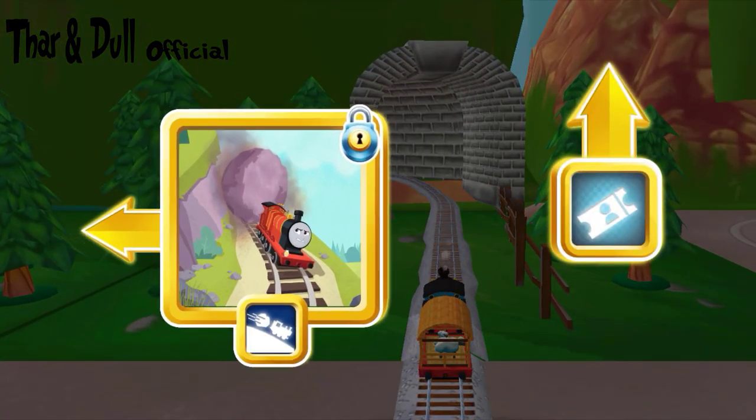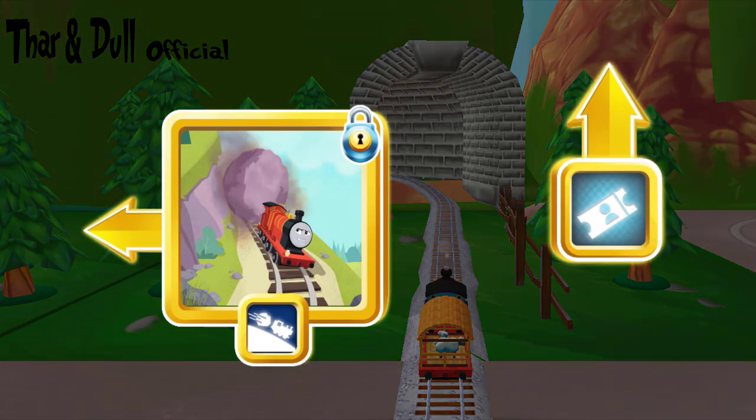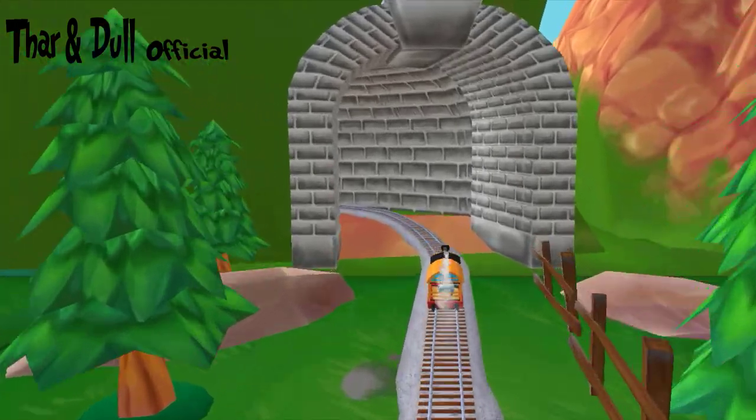Left leads to the Boulder Cliffs. This adventure box contains a unique... We're almost at the town square.